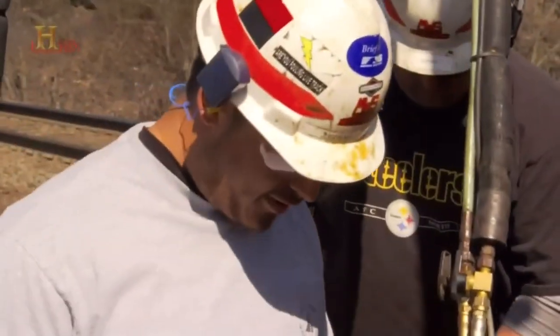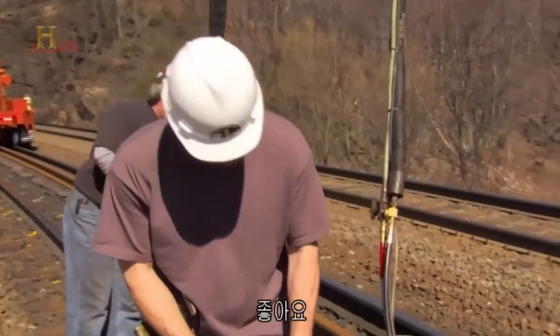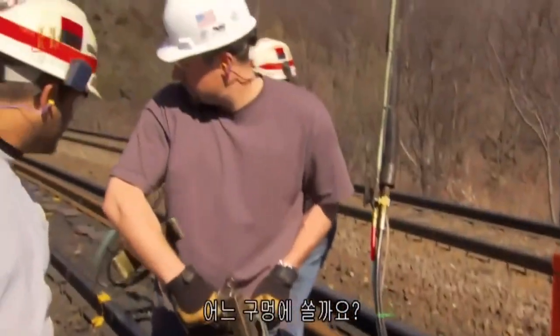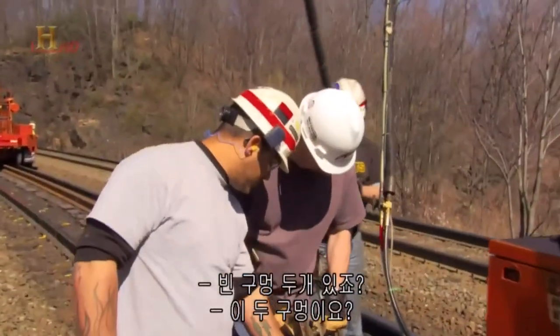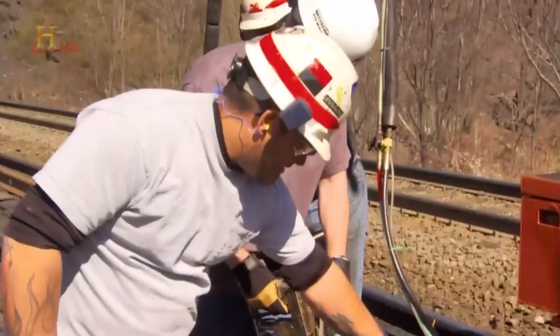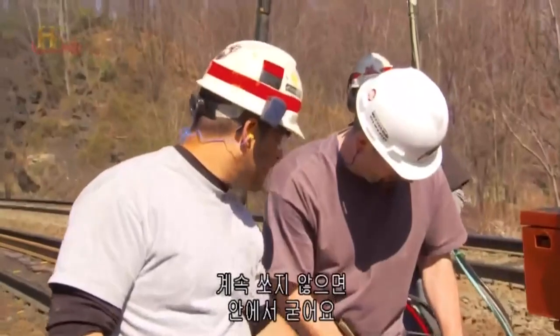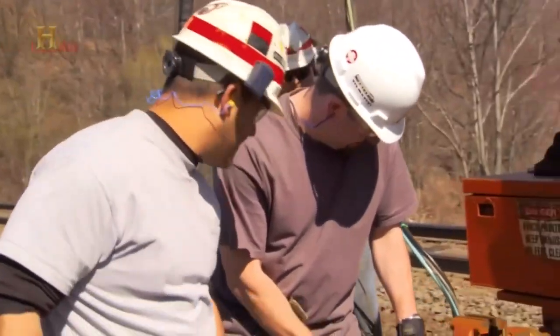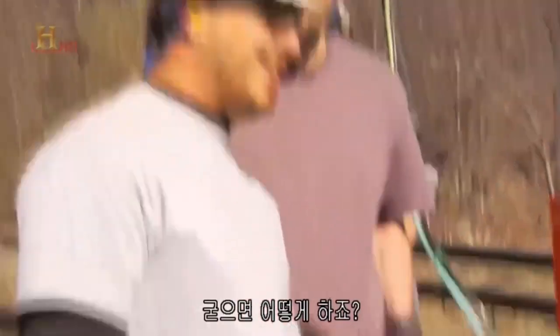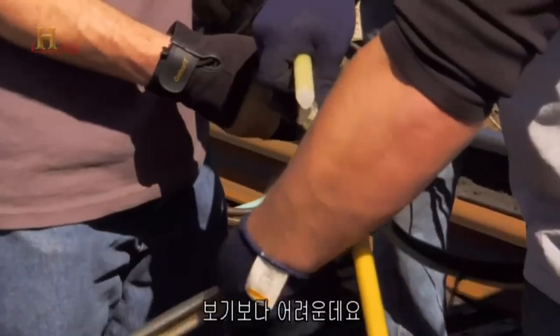Can I give it a try? Sure. This stuff hardens in seconds, so you've got to be quick and have a good aim. Otherwise, the gun will clog up with dried glue. Okay. What hole am I looking for here? Just the two. These two? Empty holes. All right. And when it fills up, just pull away? Yep. That didn't look good. You got to keep squirting or it'll harden up inside there. Oh. Too late. So what do you have to do if it hardens up? The glue hardened and the gun blocked. It's not as easy as it looks.